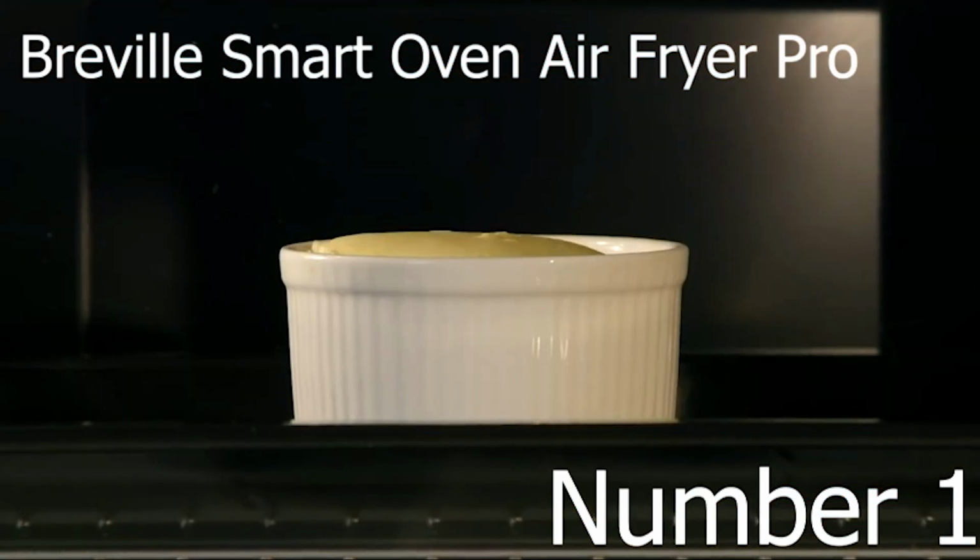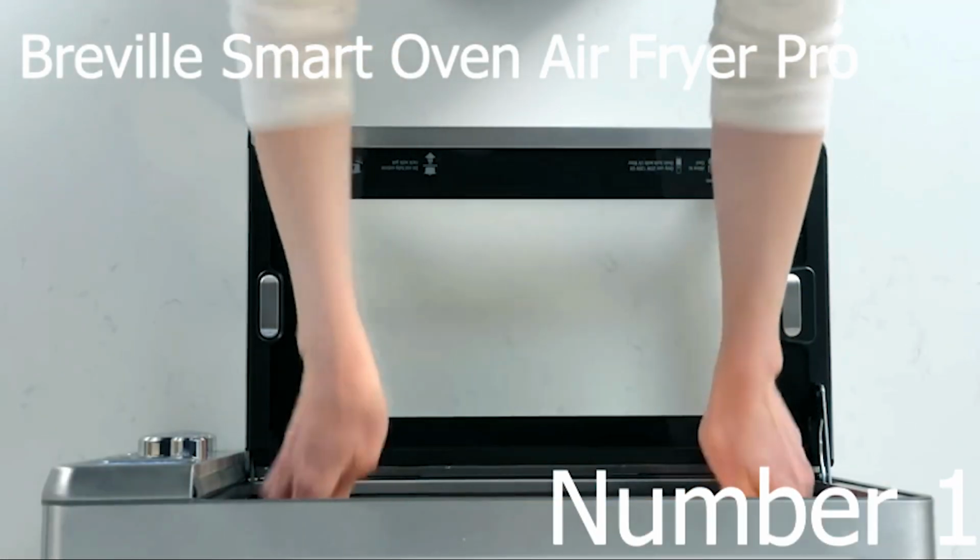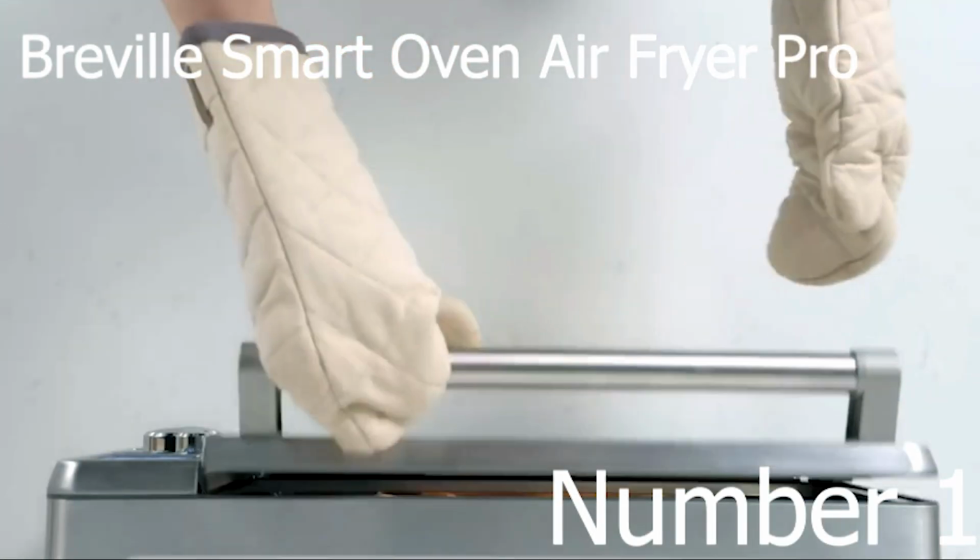And there you have it, folks. Our top 5 best air fryers of 2024. From versatile multi-function appliances to budget-friendly options, there's something for everyone.